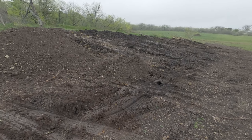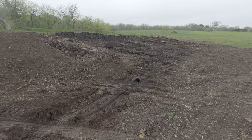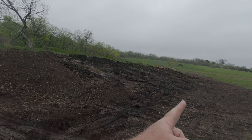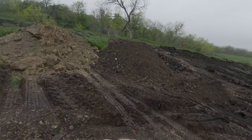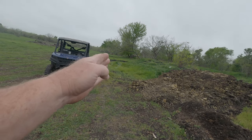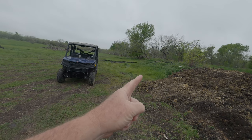And I'll tell you what, I've been blessed that I'm getting this dirt, because that will help tremendously. We'll bring that around, just kind of like we did the dam. Bring that all the way around here and keep going all the way down this dam, and that's where the end of the dam is, and we'll just bring it straight across here.